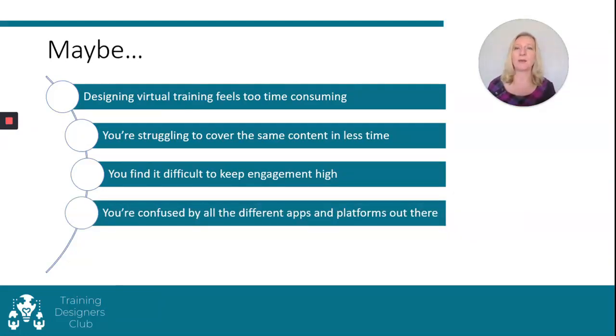Maybe you're confused by all the different apps and platforms out there, because it seems to me that not a week goes by when there isn't something else being marketed as being the answer to really engaging online training. And there's loads of great stuff out there, but it can be a bit of a minefield.